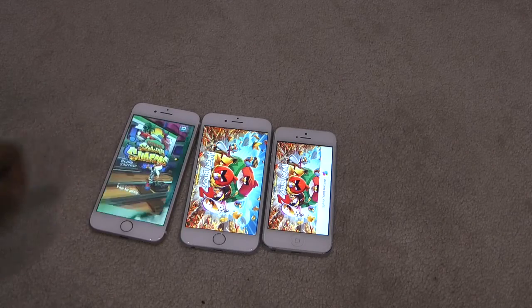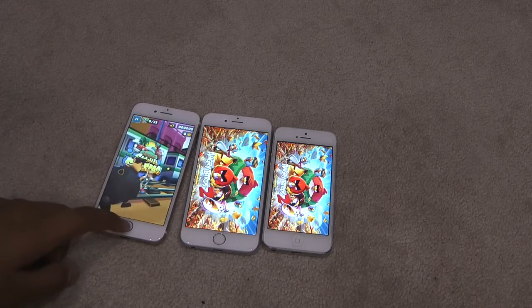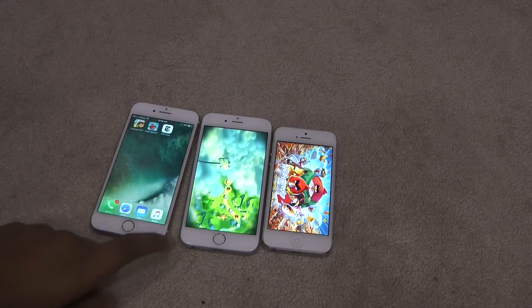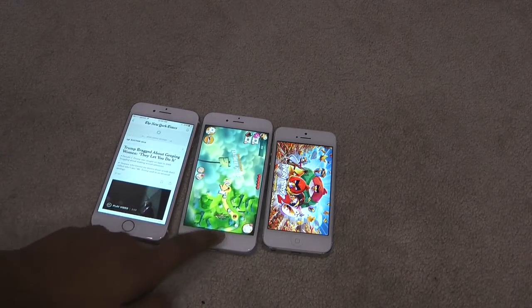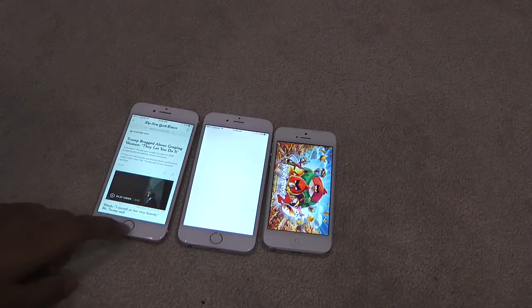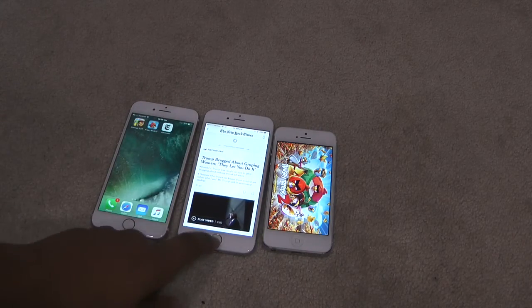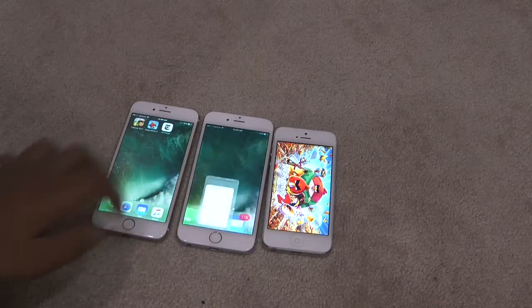Goes back to Subway Surfers to see if it has it in memory. Goes back to Angry Birds. iPhone 7 goes to the New York Times. iPhone 6 finishes Angry Birds, moves on to the New York Times. iPhone 7 goes to Reddit.com. iPhone 7 finished. iPhone 6 moves on to Reddit.com.